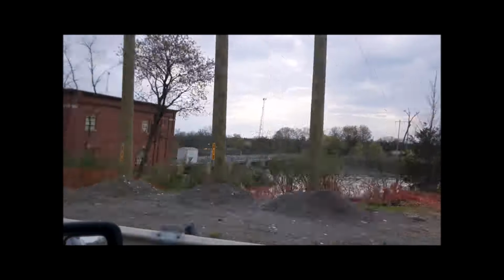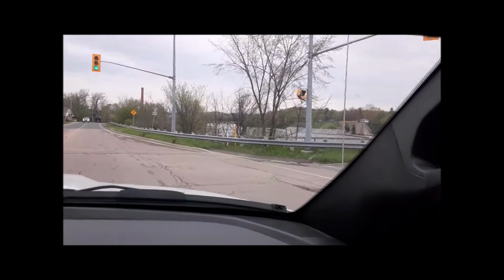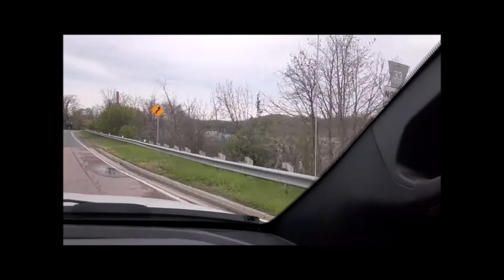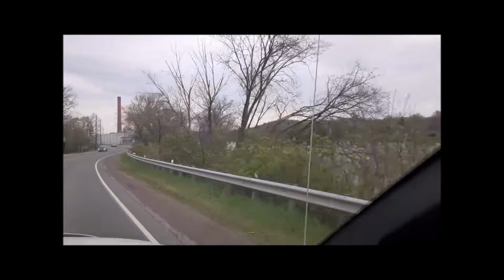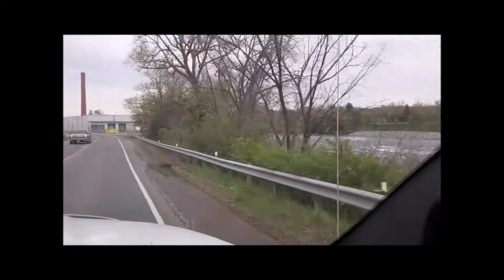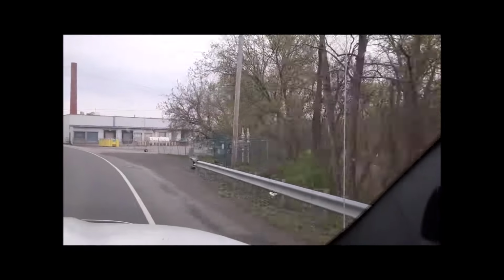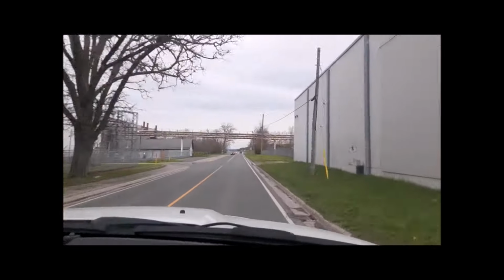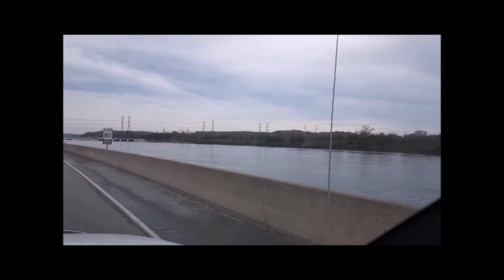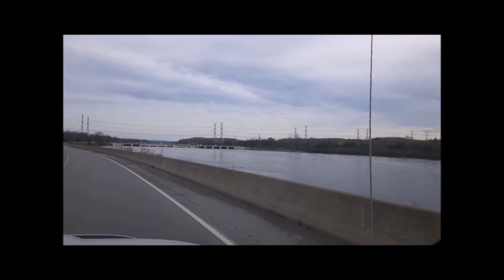Oh, it's a powerhouse too, eh? Yeah, it's a dam. We're cruising up Highway 33 now, and you can see here this is the bottom end of the Trent Severn waterway, and they've got dams and hydro plants. So this here is a power plant, I guess. There's a dam. You can see the dam through there. Let's see if we can see anything good on this side. No, not really. I don't know if that power plant's even still running. Oh yeah, there we go. That's pretty cool.